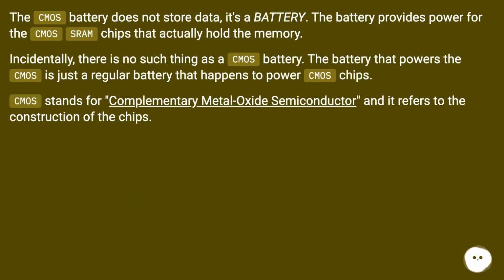The CMOS battery does not store data. It's a battery. The battery provides power for the CMOS RAM chips that actually hold the memory. Incidentally, there is no such thing as a CMOS battery. The battery that powers the CMOS is just a regular battery that happens to power CMOS chips. CMOS stands for complementary metal oxide semiconductor, and it refers to the construction of the chips.